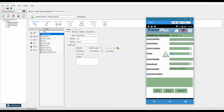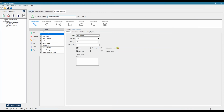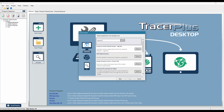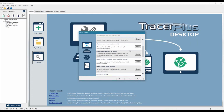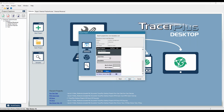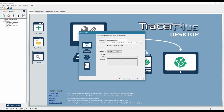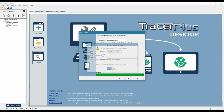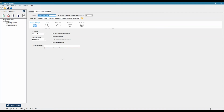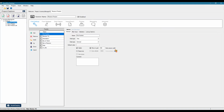Let me just show you some of the other applications that we have here. So if we jump back to our samples, so if we look at inventory, we could look at something for inventory issue and receive. This is based on a Windows device. However, it can be deployed to both Android and iOS as well. So you'll see here we have 3 sessions, one for receiving product, one for issuing product, and then the product list is basically our inventory.